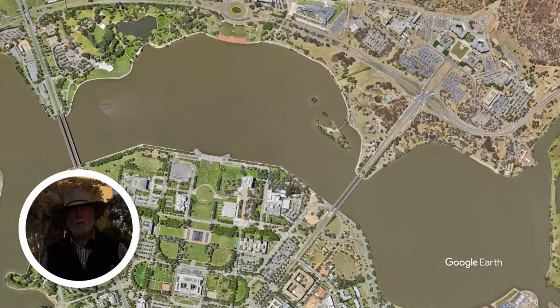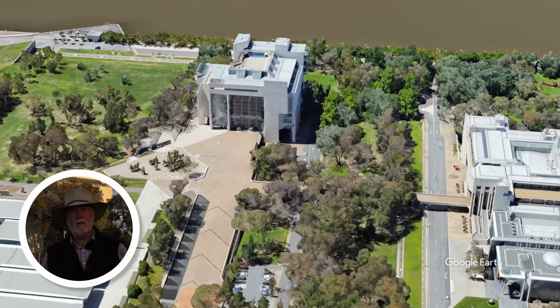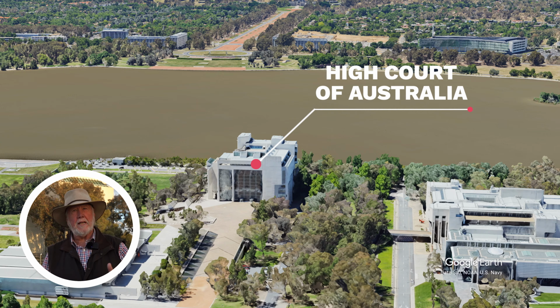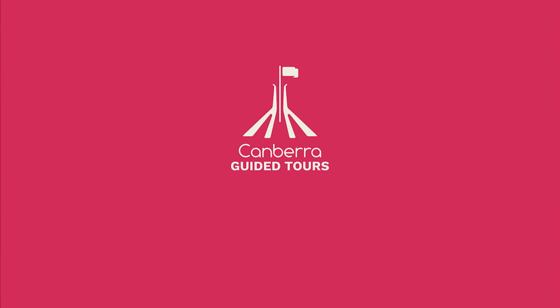One of the important buildings that's located in the National Triangle in Canberra is the highest court in the land to which you can appeal for any legal action in Australia.